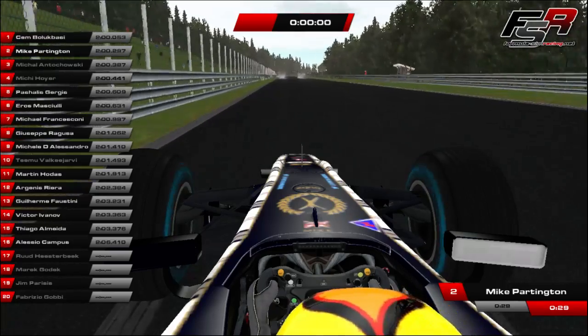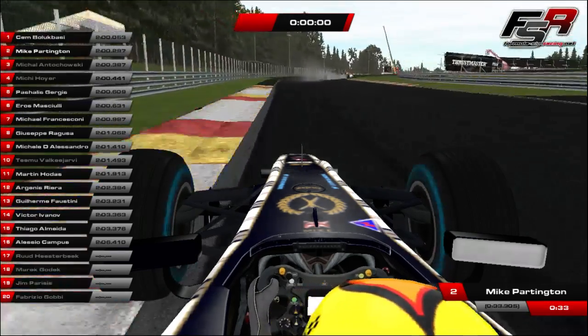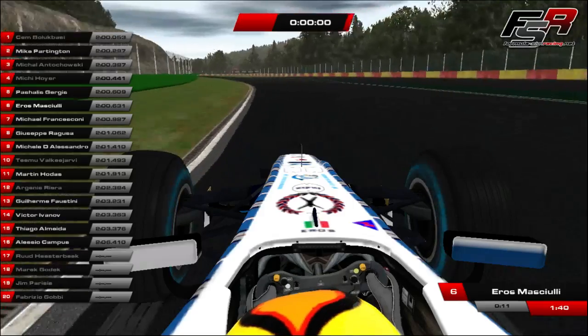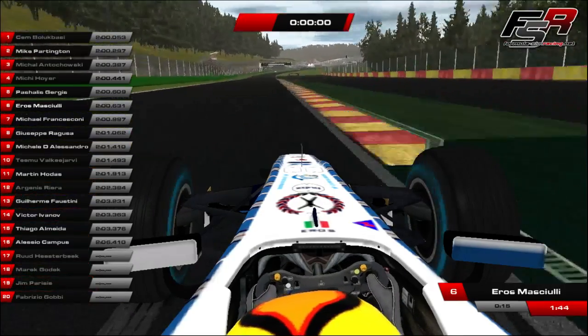So what does Riera do? Riera also not improving. A lot of guys are not improving outside that top 10, so you would think that Timo is safe almost. Partington in second. And Mashuli goes purple in the middle sector by 6 tenths compared to Jem Bolokbasi.